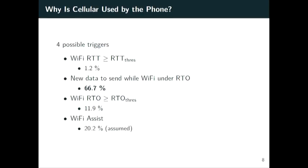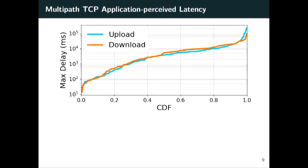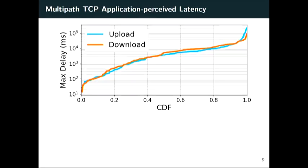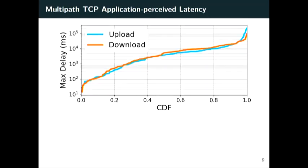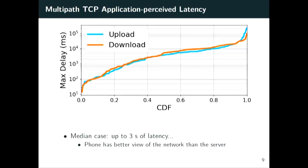And so when we look at our measurement, we notice that actually it's mostly because we try to send new data when we have a transmission that causes the cellular usage, but this is mostly because our traffic does this pattern. And then now, what is the latency that is perceived by the application when you have these handovers? We compute the delay that we observe with our traffic, the maximum delay that we show, and we observe that in the median case, actually we have like 3 seconds of possible latency.